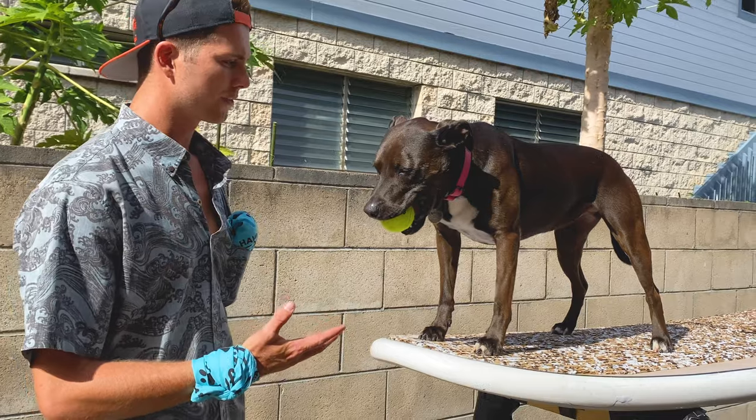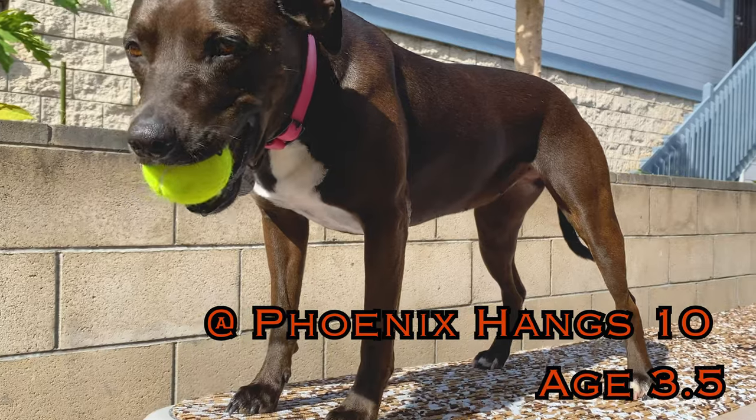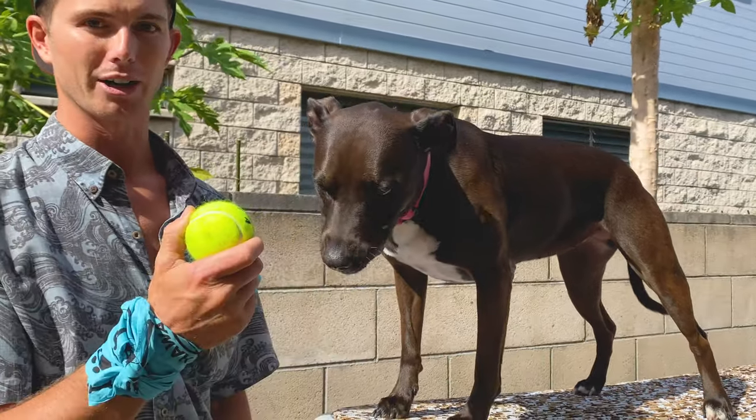This is my lead surf dog, Phoenix. She is a chocolate lab with some pit bull. She's about 50 pounds. She loves to hang 10, and she'll pretty much go anywhere that a tennis ball goes.